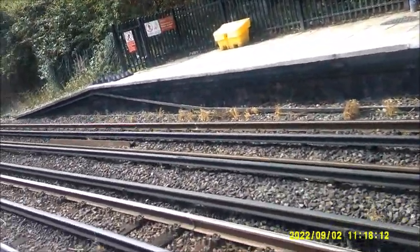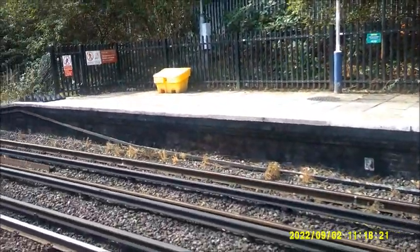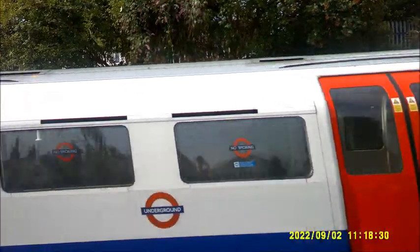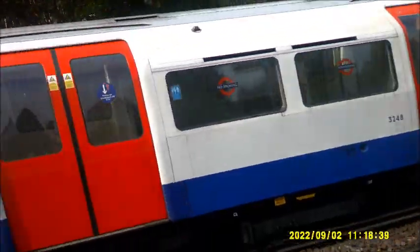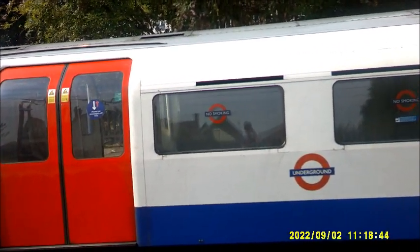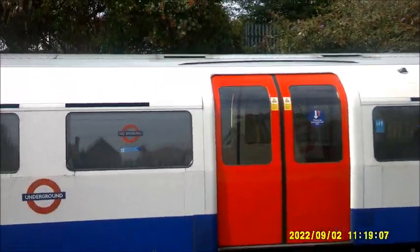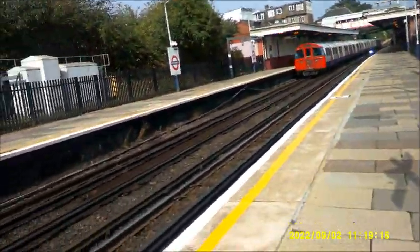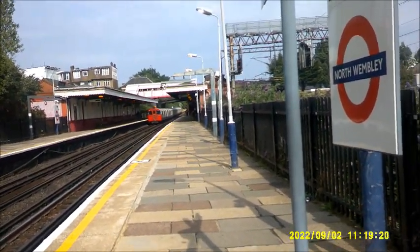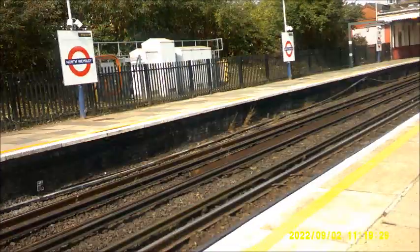And here comes the London Underground Bakerloo Line, so it's bound for Elephant and Castle. Seems like he's smiling to me. Let's see when he departs. About to depart now is the London Underground Bakerloo Line service to Harrow & Wealdstone, with a very nice spark from the pantograph. There he goes.